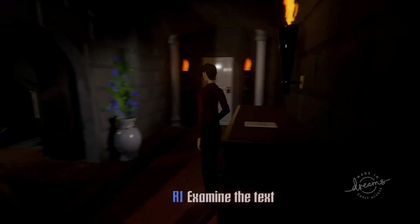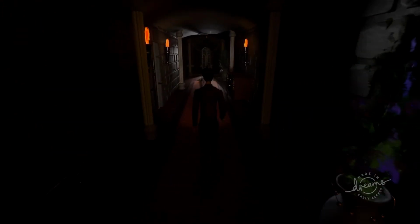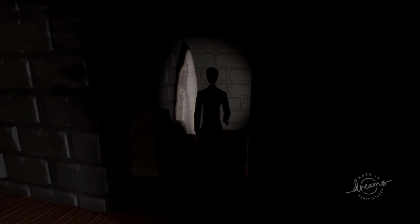Can we go that way? What a surprise. Right, okay, let's go. Let's go down here. So we've got some nice plants in a pot and oh, it's not a ghost. It's something covered in a sheet. It's just there to scare us, make us think there's a ghost when there isn't one.